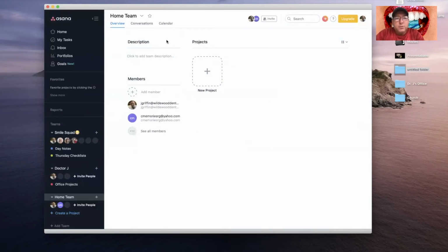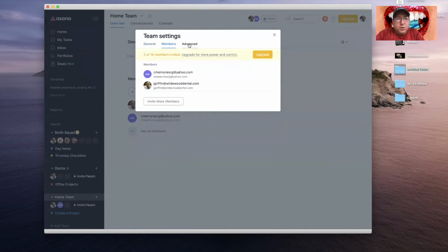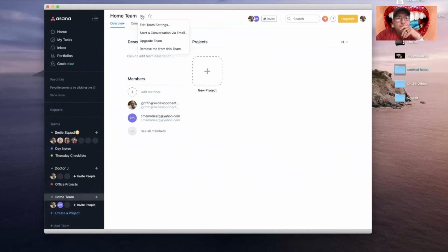And then in here, just kind of interesting, up here where it says home team, you can edit the team settings, and you can change things if you want to. You can change the members that are involved. And Asana, by the way, is free up to 15 members per team. You can have 5 teams of 14 people, and it's still free. And you could use emojis in the title. I just wanted to show you these little things that you can do.